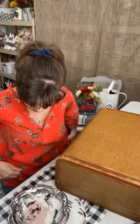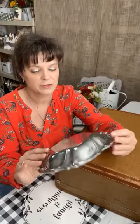But anyway, all right, the first thing I'm going to do, I just got this at a thrift store. This is just an old beat up silver tray. I think I got it for like 50 cents, and I just use that for my paint. I have two of them.